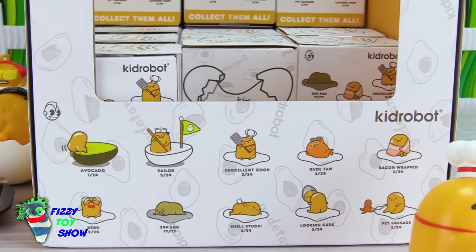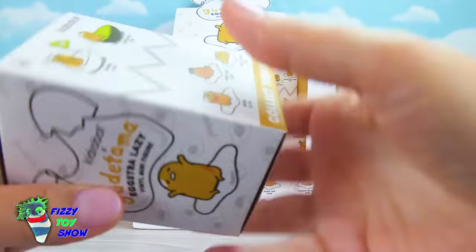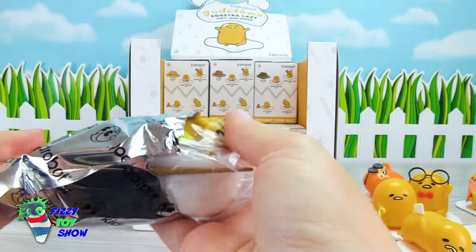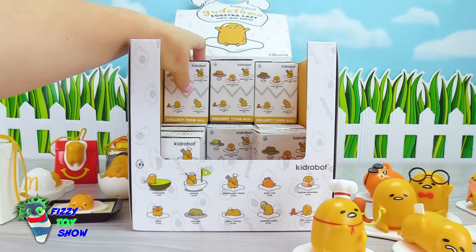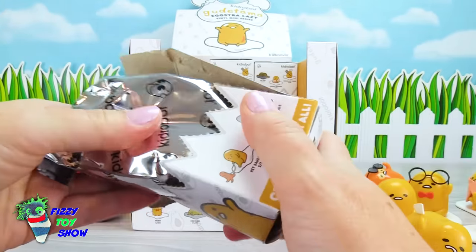Let's take a look down here and see which ones we are missing. We're missing avocado, 24 karat gold, and looking Gudetama. Can we find those three and complete the set? Let's go and find out. Here we go. Come on, new one. Oh, it's our sailor. Oh, come on, his hands. You can do it. Let's keep looking. Thank you for the words of encouragement, Fizzy. We are going to keep going and try to find the other ones.